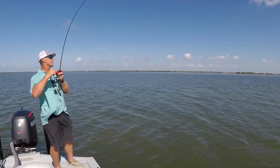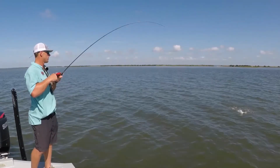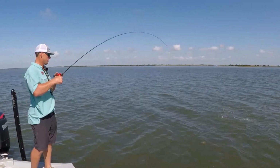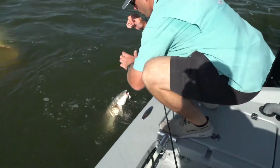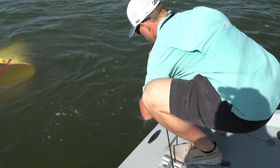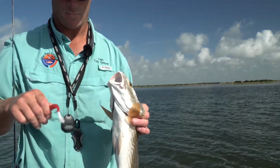Nice job, Cody. Way to go, man. I think I may have to switch lures. That's a big one. Did you get him? Yeah. That's a nice slot red. Yeah, it's a good one.